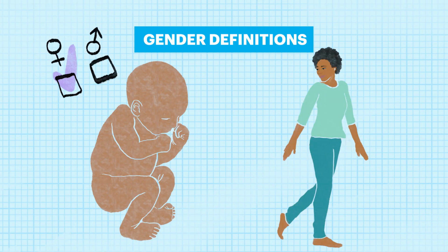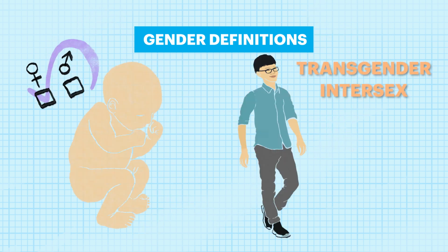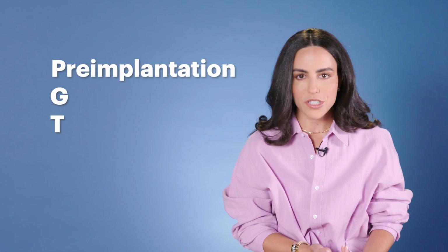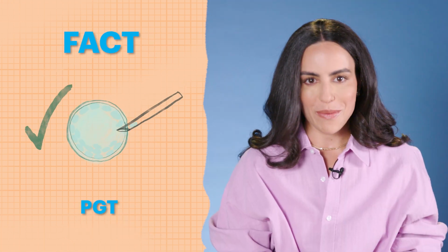While sex assigned at birth often matches a person's gender, this is called cisgender. Sometimes, for transgender, intersex, and non-binary people, it does not. Sex selection is only possible via IVF with testing of the embryos via PGT, preimplantation genetic testing. There is no such thing as spinning the sperm for a specific sex or any of the other old wives' tales out there. PGT is the only way.